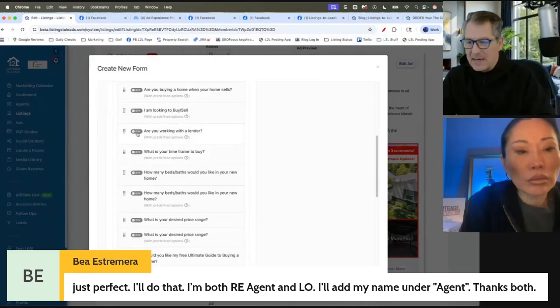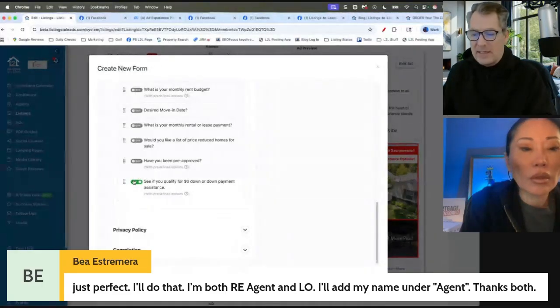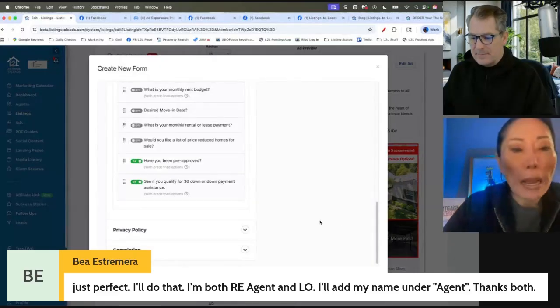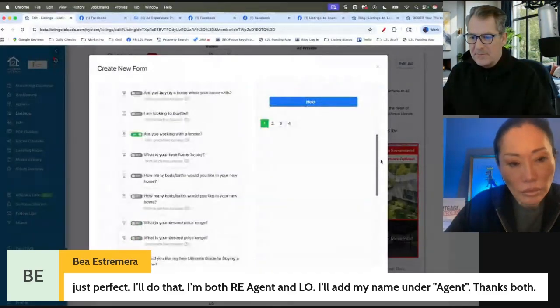I could turn that off, and I could say, are you working with a lender? And see if you qualify for zero. So that's great for a listing. Yeah, totally. Let's try it. Or I could say, have you been pre-approved? What's a better question? Are you working with a lender or have you been pre-approved? What do you think?